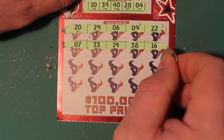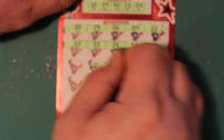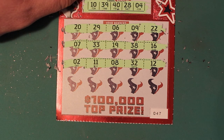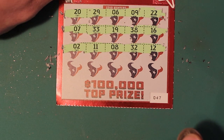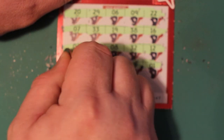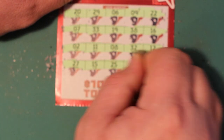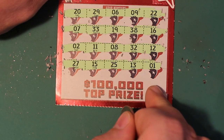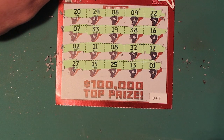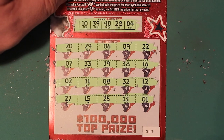$20, $29, $06, $09, $22, $16, $38, $19, $33, and $07. $02, $11, $08, $32, $12. I don't see anything. $13, $01, $25, $15, $27. I don't see anything that wins. So put that over there.